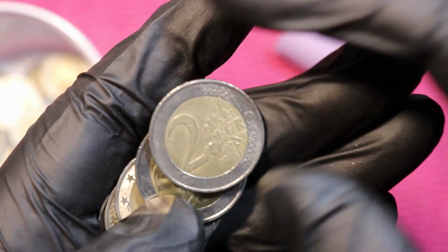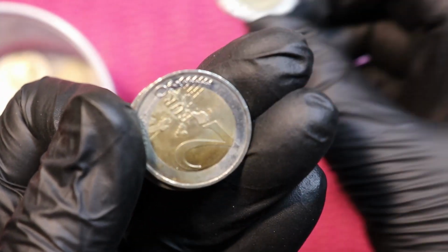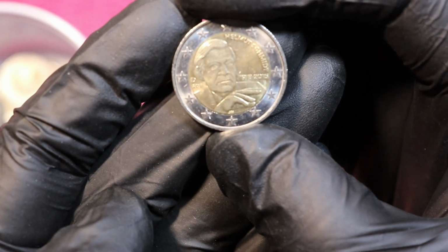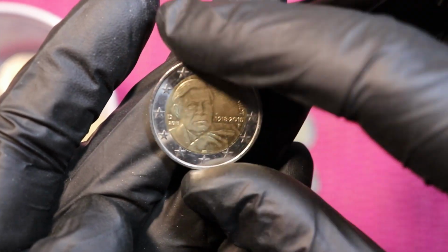Belgium. Germany. Germany. Germany. And last one is, again, Helmut Schmidt smoking his invisible cigarette.